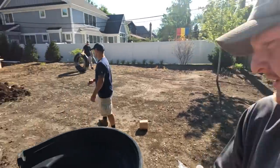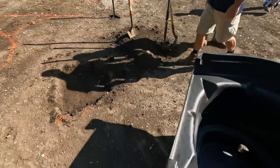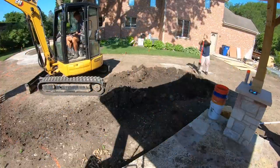Guys, big pond, small pond, all of them essentially use the same components. Right now we're digging out a little base here for the biofalls. Gonna build up the berm around here. I'm plugging up one of the back holes just because we're going to have one pump doing the circulation jets and then one pump coming right back up to the biofalls here. So we'll get that going for you guys.